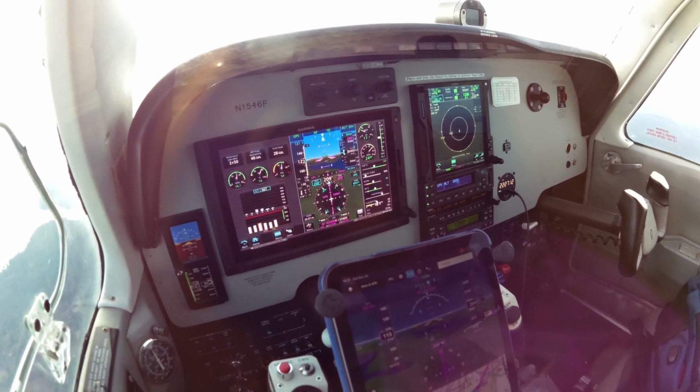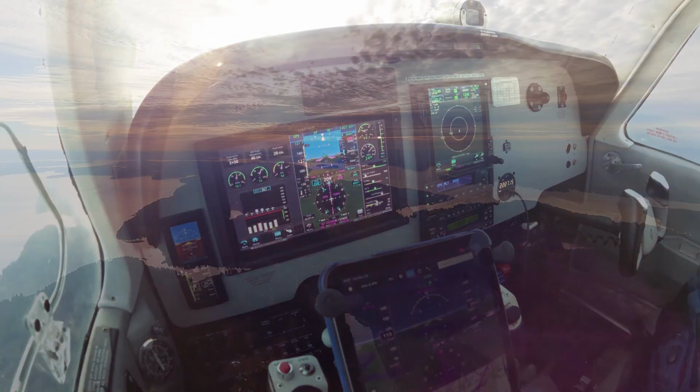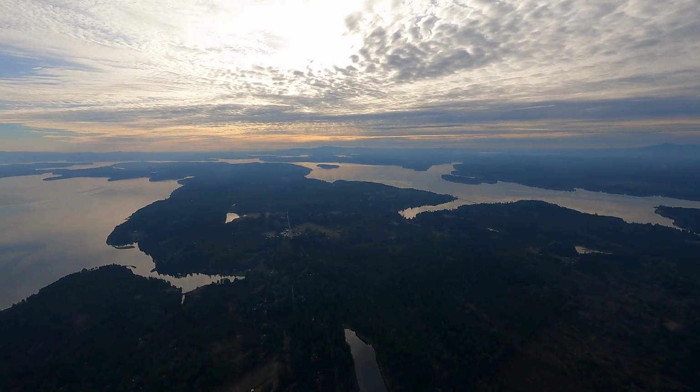Shelton, Caravan Zero Kilo Sierra, short mile 5. 20 miles away from the airport.